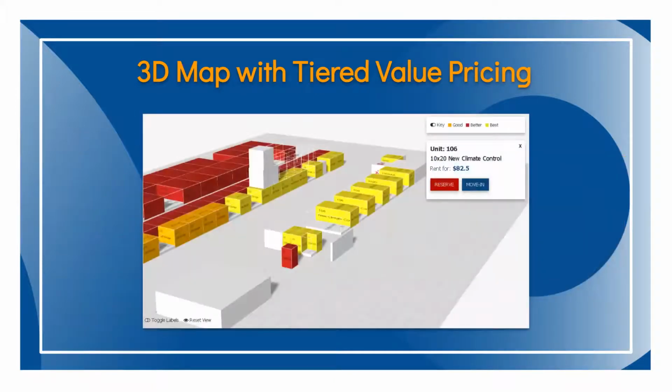This is an image of our 3D map with tiered value pricing. Some people are more visual when it comes to making decisions. And so as you can see, best would be the yellow. And here you could see if it's near stairs or a security camera. Better is the red, and the good ones are in the orange.